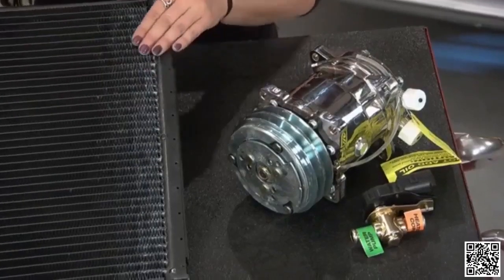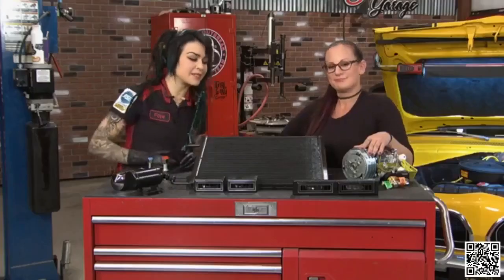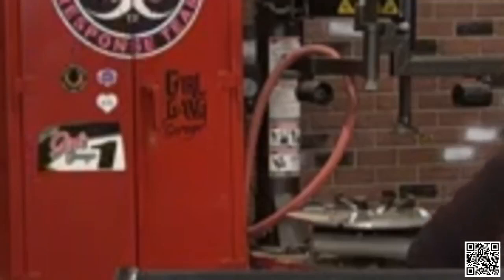And it takes that high pressure gas and sends it out to our condenser. This is what's going to sit right next to the radiator, which is why we have to remove that. Anyways, a condenser does exactly what you'd expect it to do. It goes from a high pressure gas to a high pressure liquid.